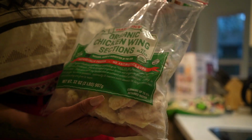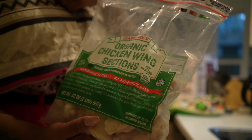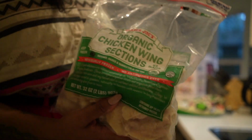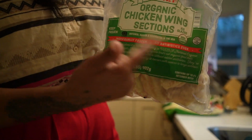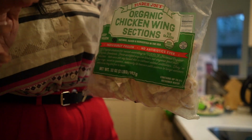Sections because I'm gonna fry them up with some Caesar salad, and I will be doing a what I eat in a day vlog. But I love these sections because they're pretty affordable for this many wings versus if you were to go to a restaurant and you would pay so much for, I think it's at least 20 wings in here. You would pay a good penny for this.